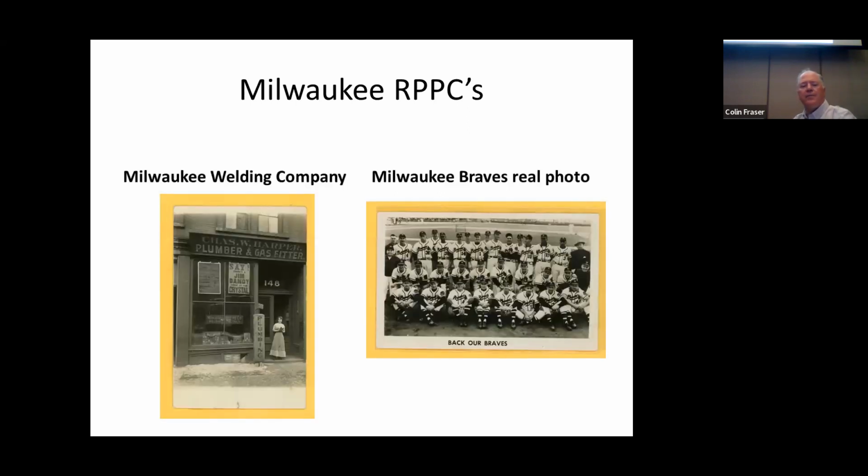And then on the left, we have Milwaukee Welding Company, and probably a shopkeeper or maybe the welder's wife, maybe tended the shop. Pretty nice detail there. On the right, a picture of the Milwaukee Braves. Didn't have time to check if Hank Aaron is in there, but it's another example of what you can find collecting postcards.